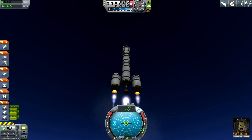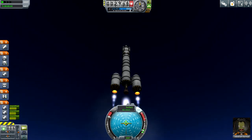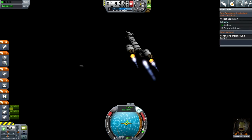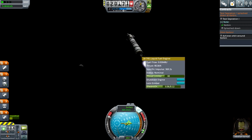It also means that this rocket is going to slow down a little bit, however, we're still picking up speed again, so everything is going pretty much according to plan. Standing by for a solid booster separation, or liquid booster separation, and oh my god! Things just exploded. That's not great.